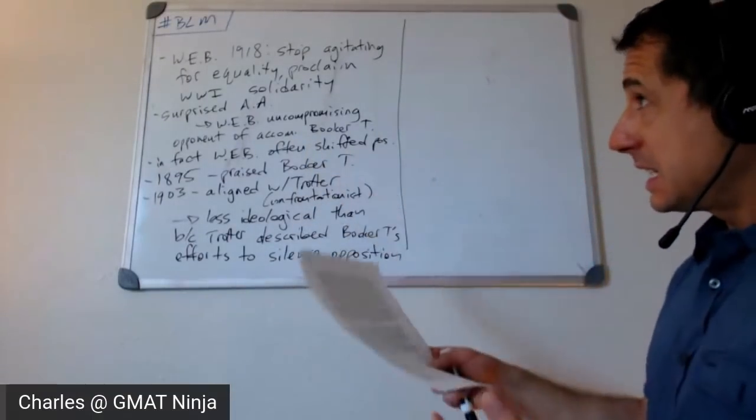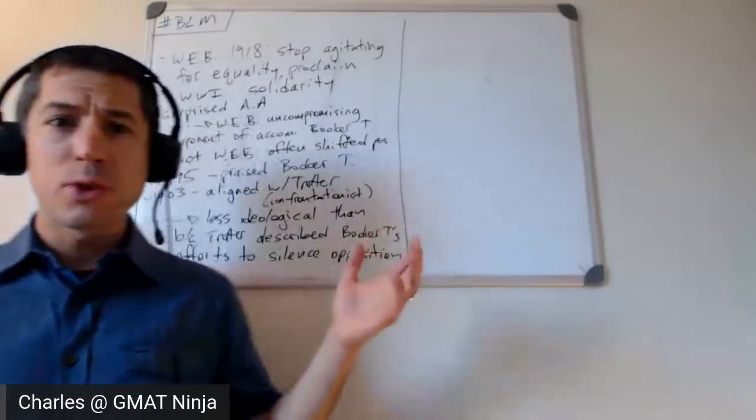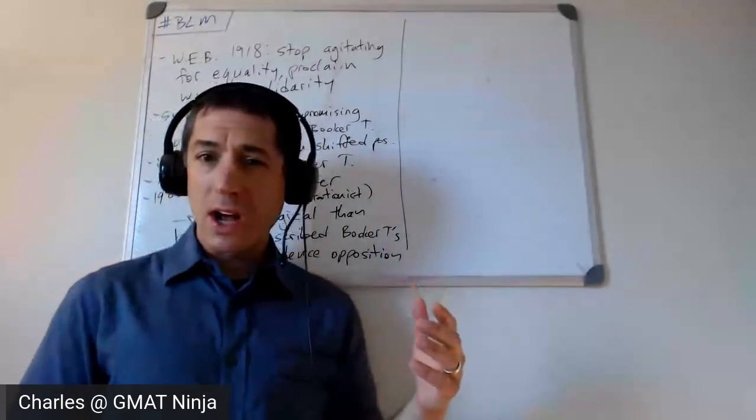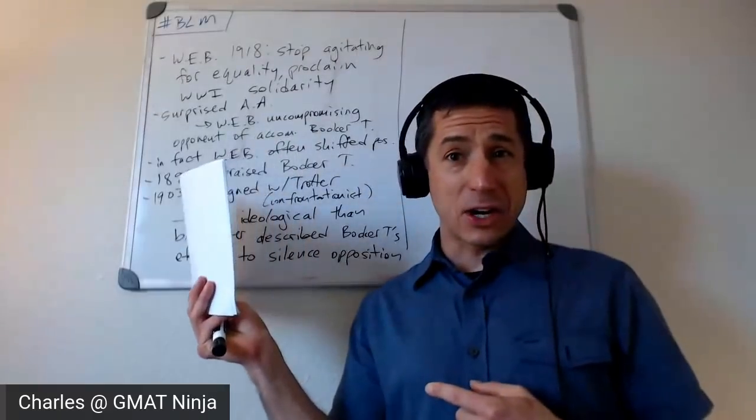Du Bois, 1918, stopped advocating for equality, proclaimed solidarity with World War I. I could read through this. All I'm doing here is regurgitating the passage. There's no analysis going on. There's no thinking going on. This is not doing anything for me as a test taker.